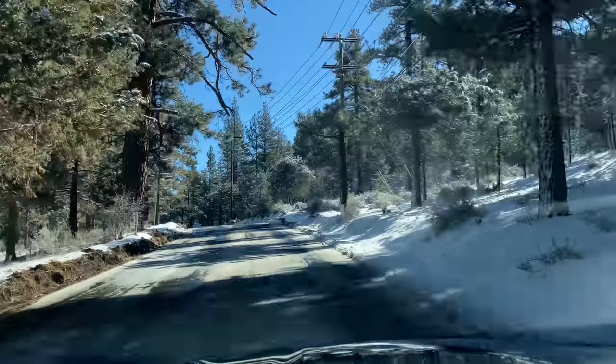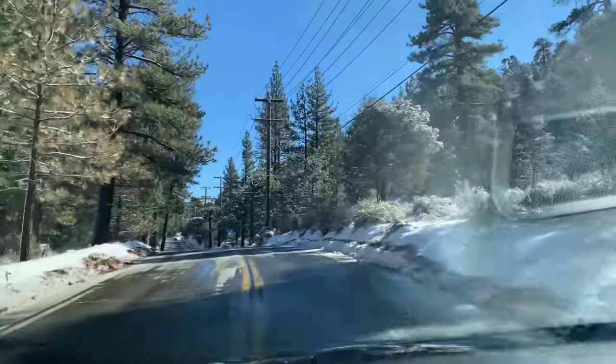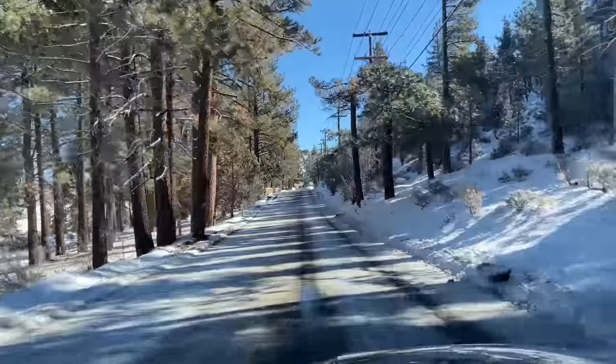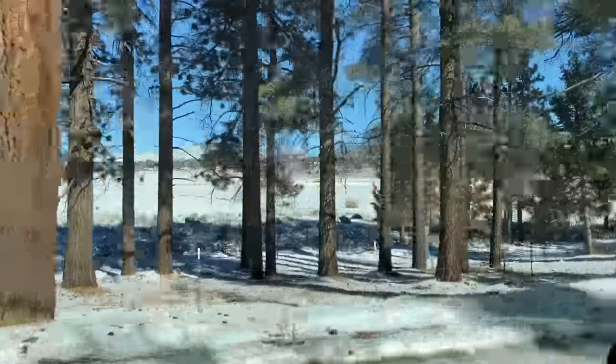So to get here, just follow these directions. Just watch this video and fast forward to this point. Remember, it's in the beginning parts of Baldwin Lake.